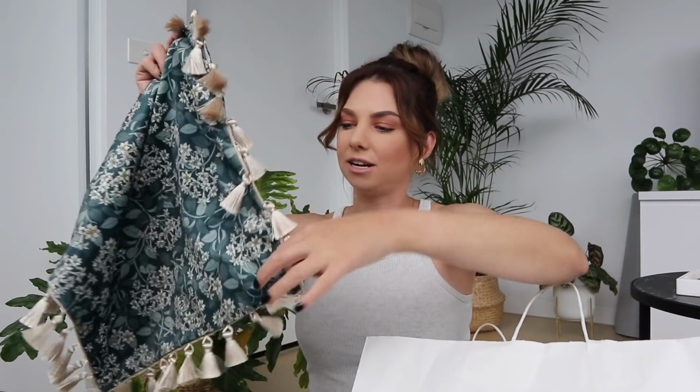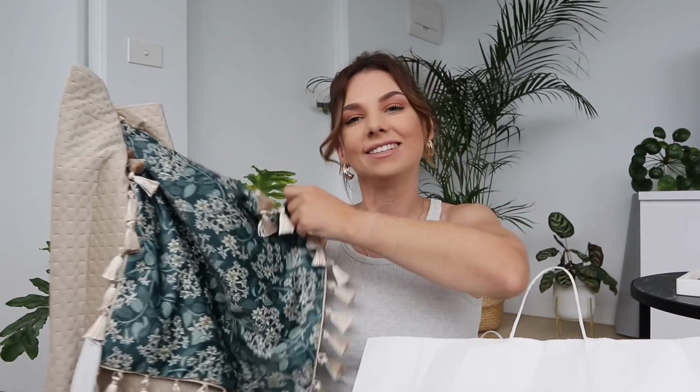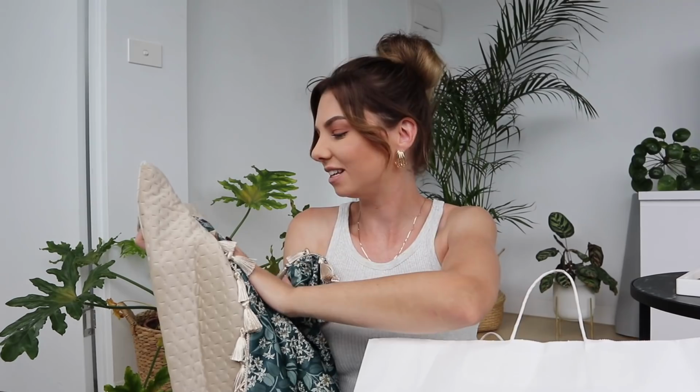I also picked up a cushion insert to go into that one. I hope it's the right size, I'm pretty sure it is. But I just thought these two on my couch would look really beautiful together, and I think it has that regal and luxurious feel to it because they're both so soft.